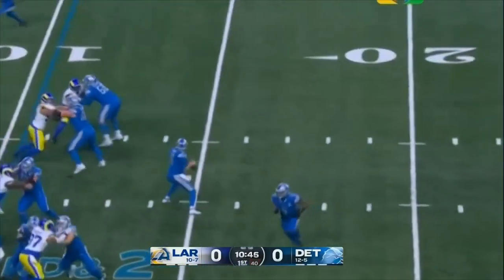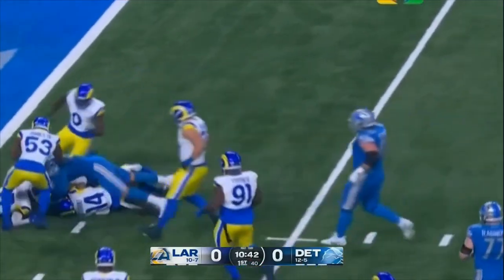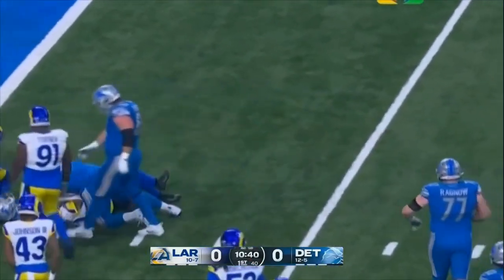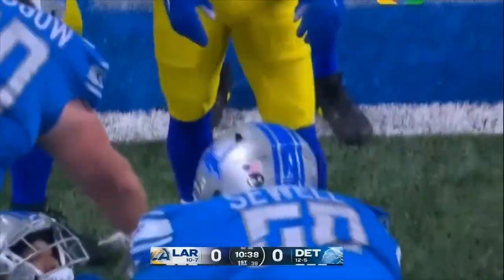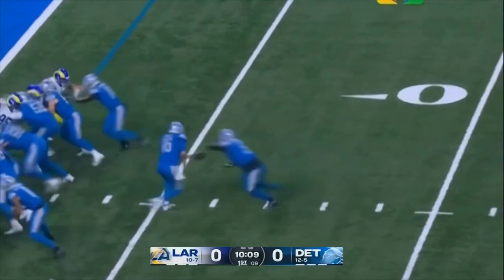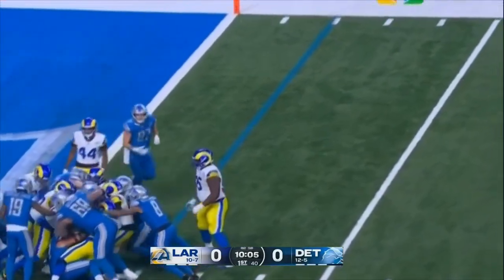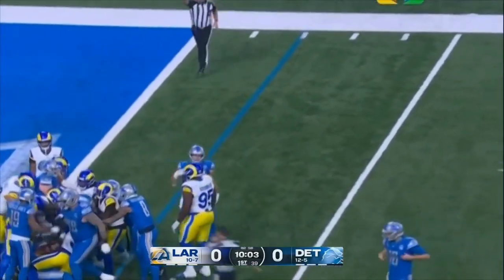Way to the opening drive. Goff, slap, caught inside the 5. Reynolds to the 2. First and goal, Lions. What an opening drive. David Montgomery straight ahead. He stopped up there right around the half-yard line. Of course, Aaron Donald's inside there.